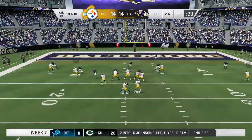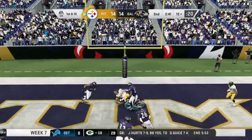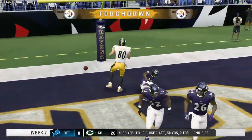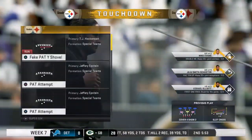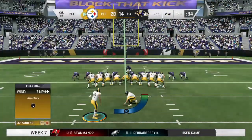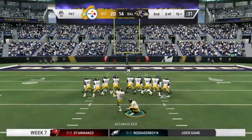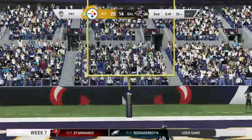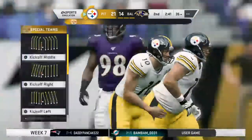Ready? Get it. They'll look to throw now on first down. Watch the pass. And caught in the end zone. Touchdown, Steelers. T.J. Hawkinson with his 2nd touchdown of the game, number 7 on the year. And the Steelers have taken the lead. Point after, right down the middle. And the lead is now 21-14.